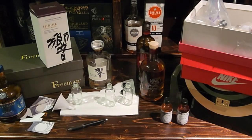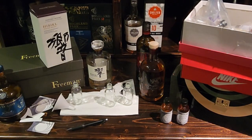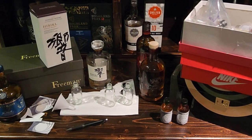So I have these notebooks here as well, so I can easily go in and look, geez, when did we have that again? Oh, the 95-year-old here, I had it on February 6th. Well, that's what I put in there, February the 6th. So it makes it easy to archive. Anyway, that's how I kind of do my thing.